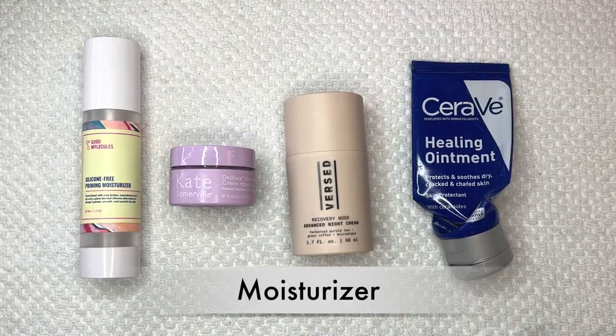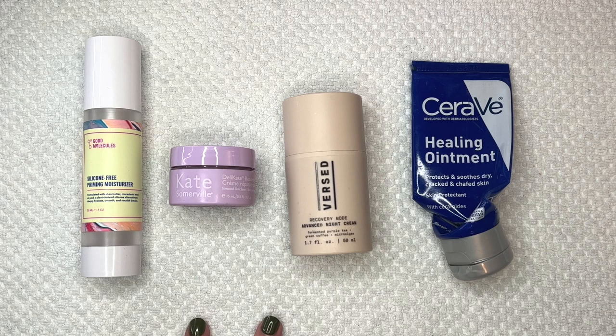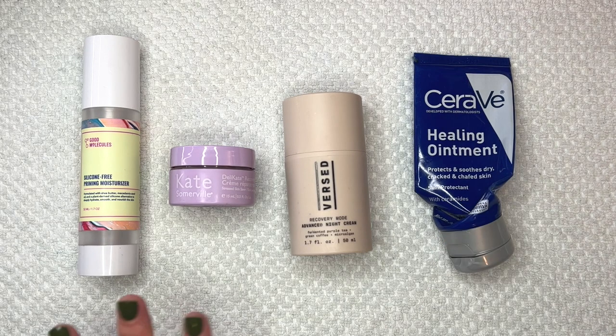On to the moisturizer section, which is shockingly small given how much serum I went through, but maybe it's because of the size, or maybe it's because these are all kind of heavier, or maybe it's because I do like to do the slugging method. Anyway, let's get into these.